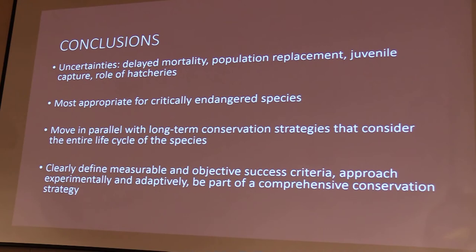And so we think that approaching these types of projects experimentally and adaptively managing them, and not distracting from more comprehensive conservation strategies, is probably the way to move forward with winter run Chinook, probably less so with something like spring run Chinook, which does have three populations. They're considering this for spring run Chinook on the Yuba River, trapping them below Englebright, moving them above New Bullards Bar, and then winter run Chinook, and they're also considering it with Central Valley Steelhead as well.